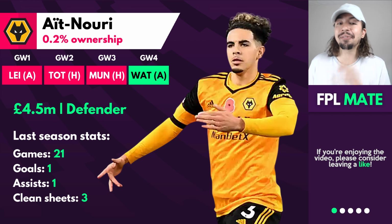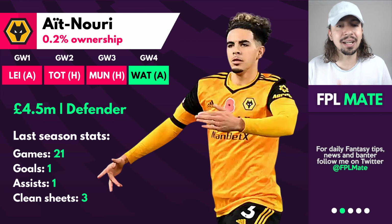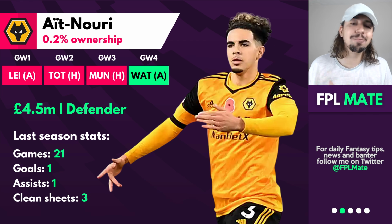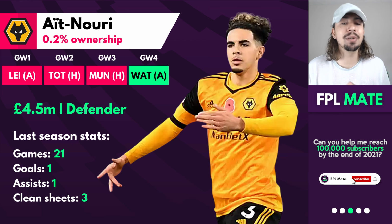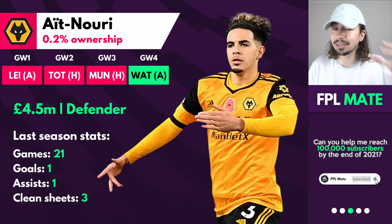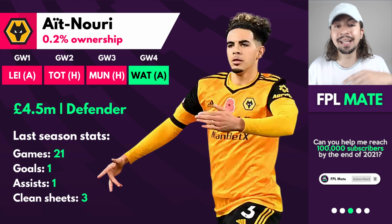Now, the first 3 fixtures are not great for Wolves, but after that, they're fabulous. Primed for Wolves to get some clean sheets. And I know what you're thinking. Wolves, they weren't that great for clean sheets last year, were they? Last year, a bad season for Wolves, but in the 2 seasons before then, they were incredible, weren't they? They're going to have a fresh start now under former Benfica manager Bruno Lage, and given the squad they have, I think they should regain some form.